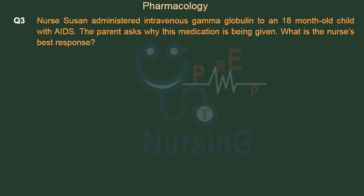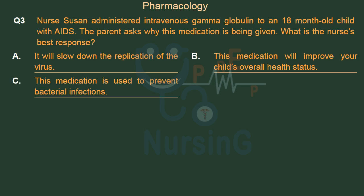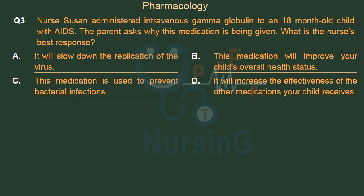Nurse Susan administered intravenous gamma globulin to an 18-month-old child with AIDS. The parent asks why this medication is being given. What is the nurse's best response? Option A. It will slow down the replication of the virus. Option B. This medication will improve your child's overall health status. Option C. This medication is used to prevent bacterial infections. Option D. It will increase the effectiveness of the other medications your child receives.